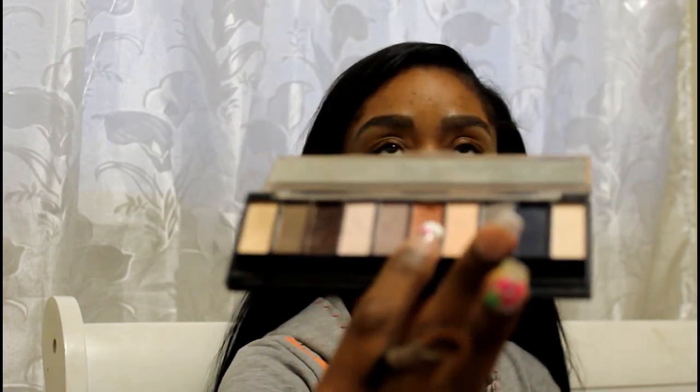It's like my signature color. I always use this color. And I'm going to apply this as just the transition color for my lids. So just going to apply a little bit all over. Same thing to the other parts of my eye, all over.